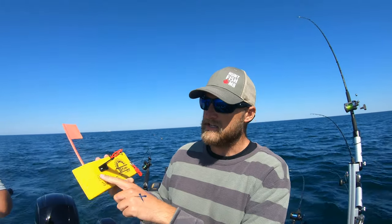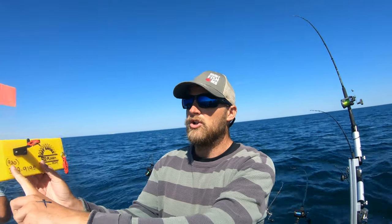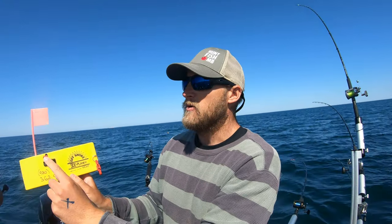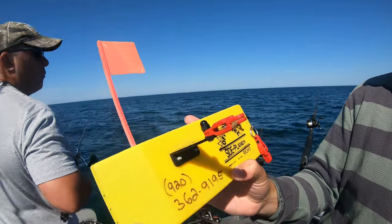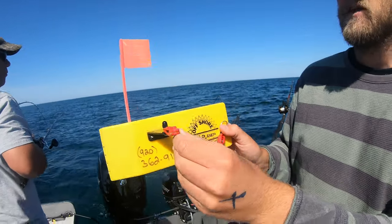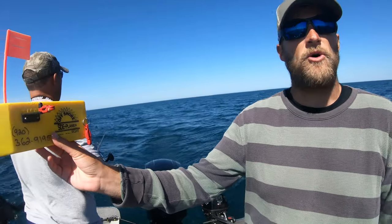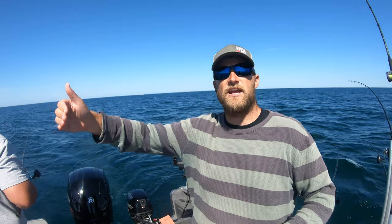This board here has a plane which causes it to pull along the side of the boat. This one's set to the right. It pulls from this clip, so that kind of enhances the angle of it as well. And on the back you see it's weighted at the bottom. This particular one has a flag, and that causes the board to pull away from the boat. And that way we're able to run more lines, we're able to stagger those lines.